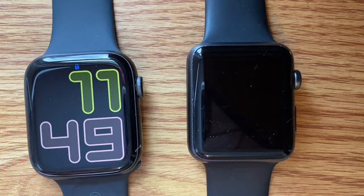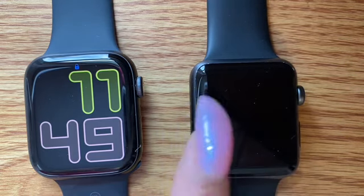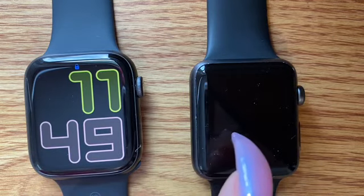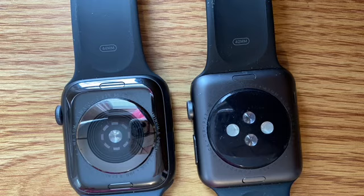While we're on the bands, I never switched bands or put a case on top of the screen or a screen protector or anything like that. So I have scratches on both watches. But what I'm getting to is the fact that the back looks different. This is the Series 1 and this is the Series 5. You can tell the difference with the back. They definitely look different.